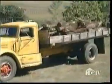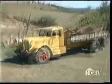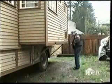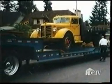This is a 1951 Federal truck. It's about a 5-ton truck, and I bought it from a farmer in Salem, Oregon. I didn't buy it happenstance. I actually wanted something with character. I wanted something with a long wheelbase, and I brought it home and started working on it.